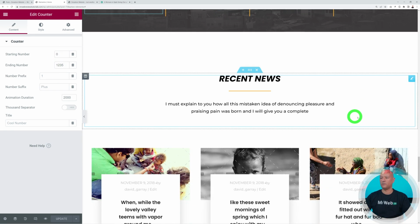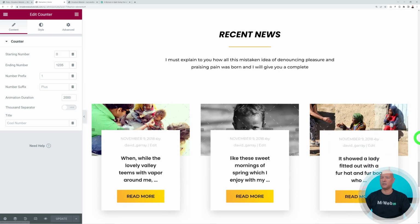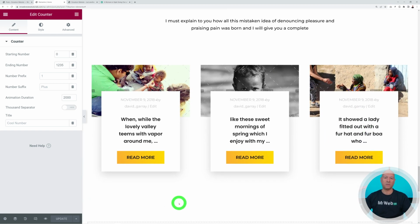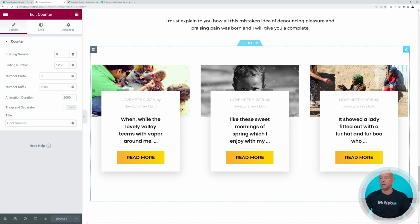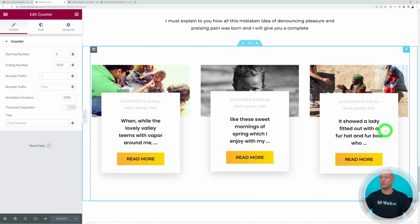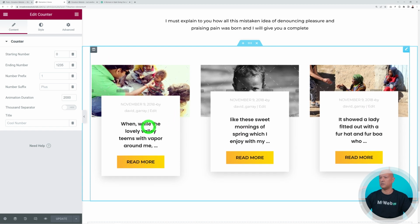Now after this we have the recent news. This is basically your blog post. WordPress initially was for blogging, so this is basically what it is, and you can use this maybe to upload articles, maybe the latest news or whatever it is. So where are these fetched from? Well, if you go back to the back end here, as you can see, we go to posts, all posts, and then you can create as many posts as you want, and it will automatically fetch the latest ones to date. So this is basically it, as you can see, by date.